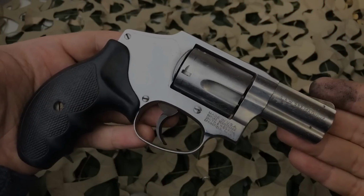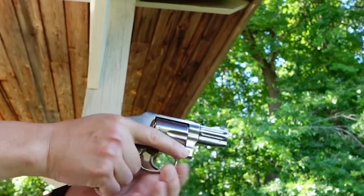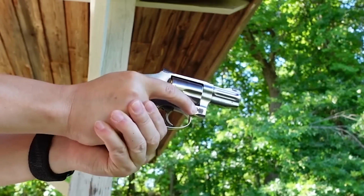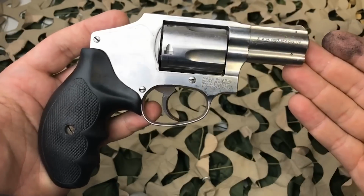Right off the bat, this gun is amazing. But let's start off with the only negative thing that sticks out. There are only 5 rounds in the gun. Unfortunately, this can be a really important aspect if you ever actually have to use the gun, which we hope you won't.